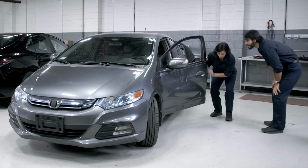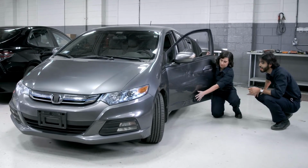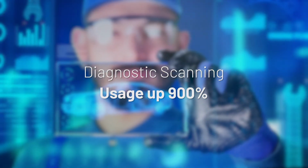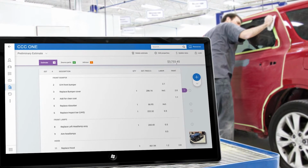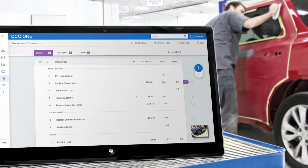Finally, these repair operations mean repairers need techs with the right skill sets, which in turn often means higher labor costs. Diagnostic scanning usage has increased 900% over the past several years. The good news is that as the industry continues to evolve and adapt, so do the tools that can bring together scan results and repair methods to help create more efficient, informed repairs.